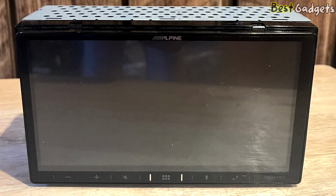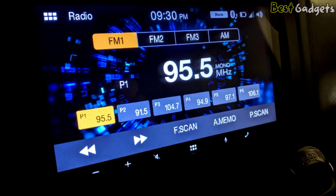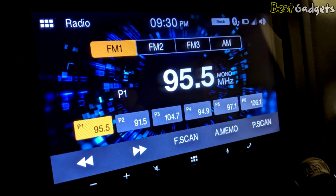Overall, the Alpine ILX W650 is a great double-din head unit packed with features and is sure to please anyone looking for a quality product.